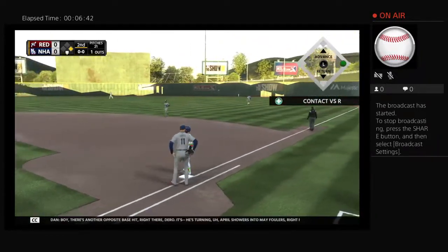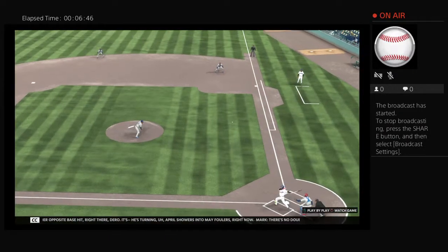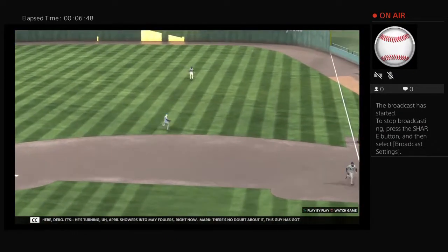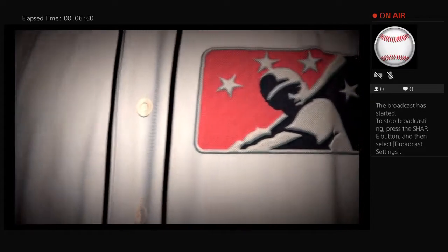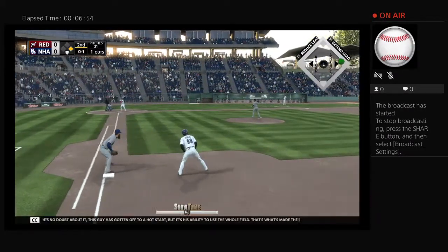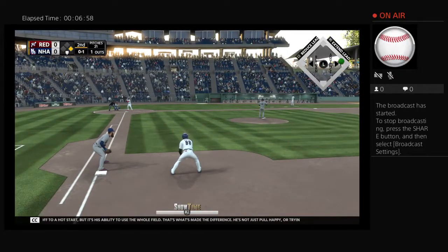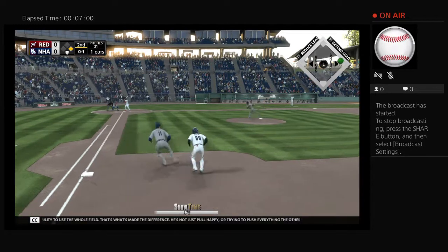Boy, there's another opposite field base hit right there, D-Row. He's turning April showers into May foulers right now. There's no doubt about it. This guy has gotten off to a hot start, but it's his ability to use the whole field. That's what's made the difference. He's not just pull happy or trying to push everything the other way. He's taking what the pitcher's giving him.